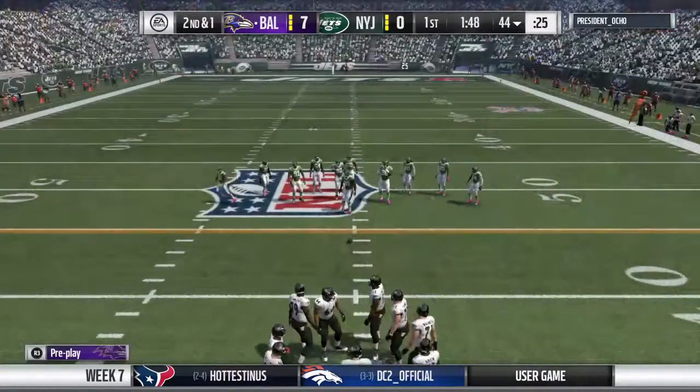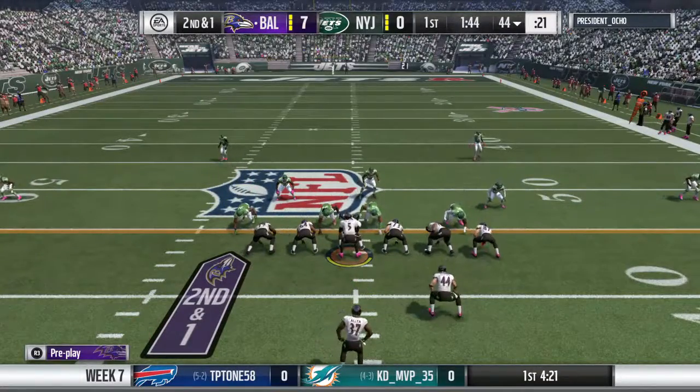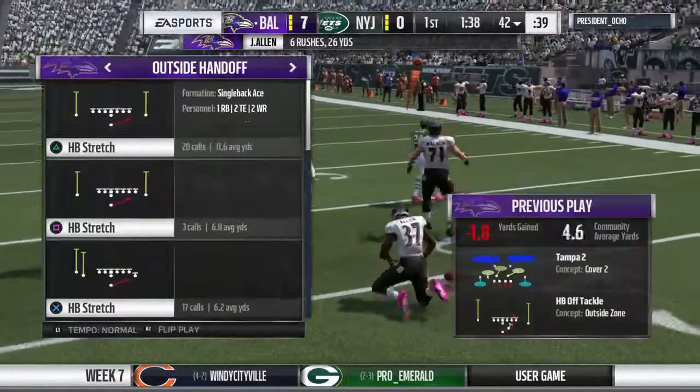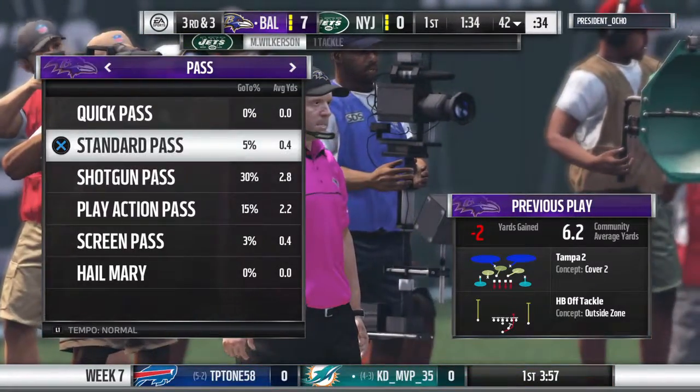See if they stay on the ground for 2nd down. And the D-line pinching together, must be expecting the run. Looks like the defense in press coverage here. They keep it on the ground. Allen again. And he is going to lose yardage here. It's a loss of 2, now 3rd down.